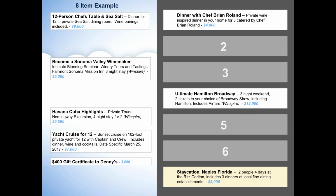So I'm going to put the 7-night staycation last, which is going to keep everybody's attention. There we go, 7-night staycation. Now I'm looking at everything else. I want to make sure that I separate the dinners from other dinners. If I have something similar, like 2 trips to wine country, I'd want to make sure I separated them out. And if I did that, I'd want to put the best item first.